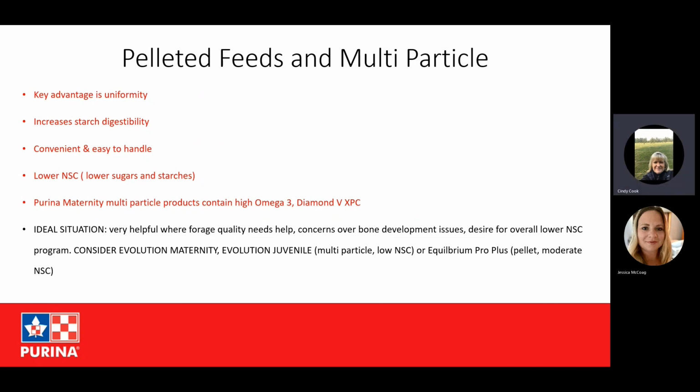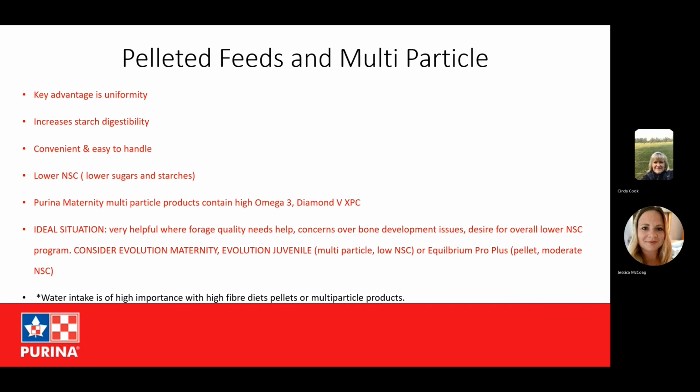Equilibrium Pro Plus is our pelleted version. It has a moderate NSC. Just a reminder, water intake is of high importance with any program, but with higher fiber pellets, we remind people to make sure that they're talking to customers about that. And if you have concerns, I often recommend that you feed the feed wet.